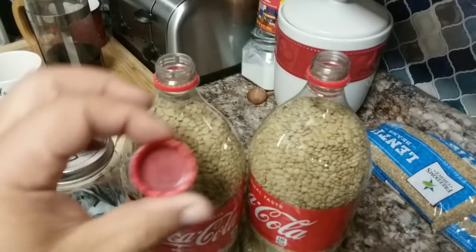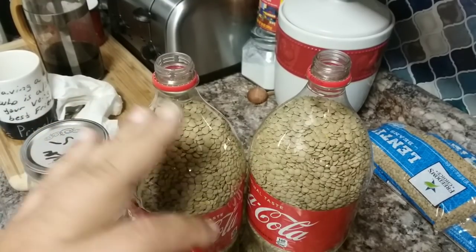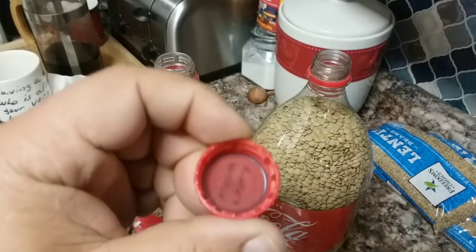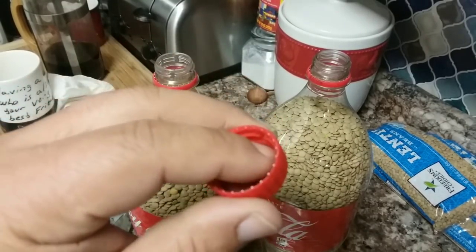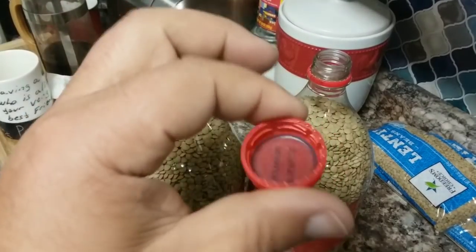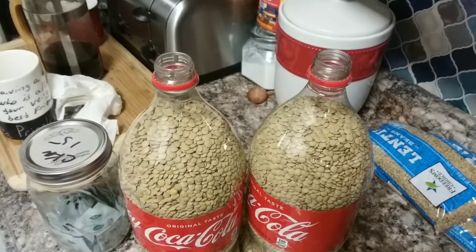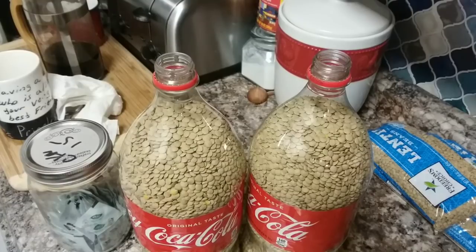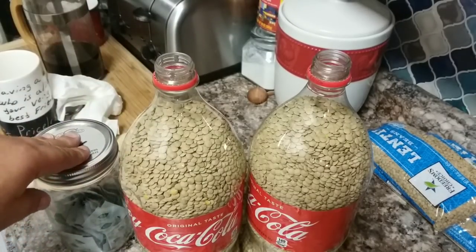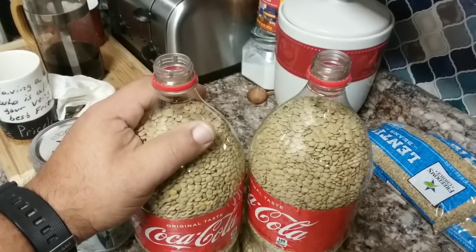Now, one of the things that I think plays such a good role in allowing these to be such good storage devices is that these caps have that little plastic seal on the top, and they create a very good seal, or plastic gasket, whatever you want to call it. They create a very good seal that doesn't allow any air in or out. All right. So another thing that you may want to do if you don't have access to oxygen absorbers is go ahead and freeze your product.